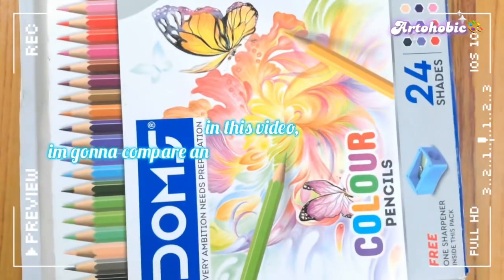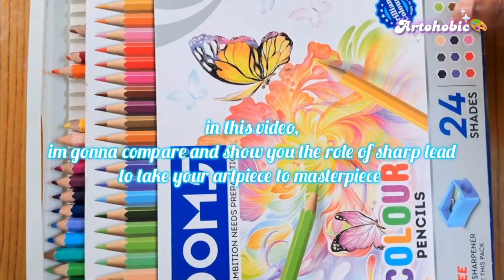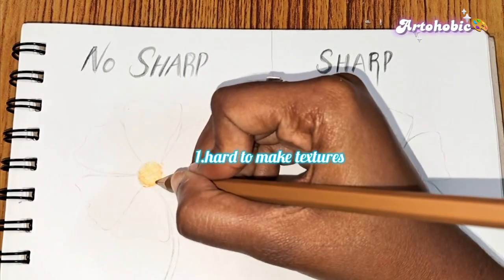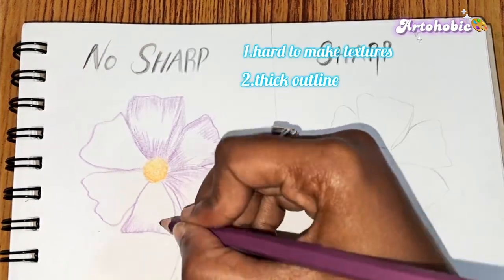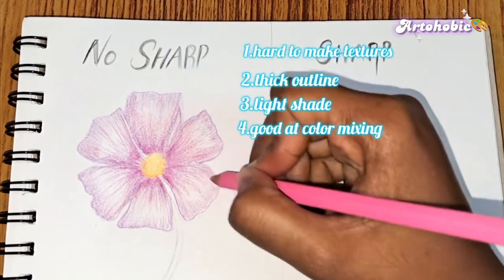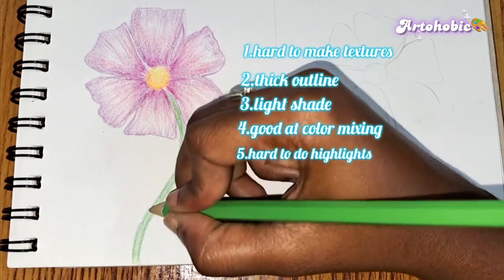In this video, I am gonna compare and show you the role of sharp lead to take your art piece to masterpiece. Hard to make dotted texture. Outline should be thin, but it makes thick. Light shade, good shadow creator, good at color mixing. Hard to do highlights.